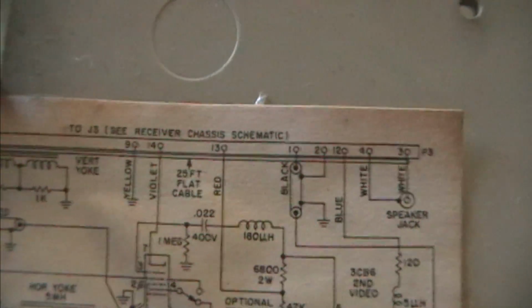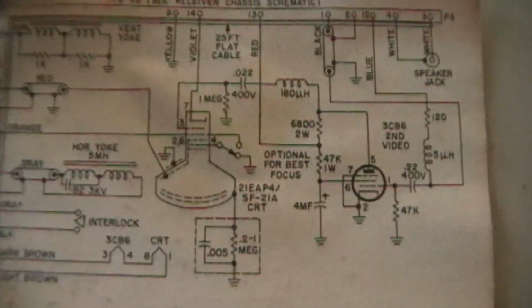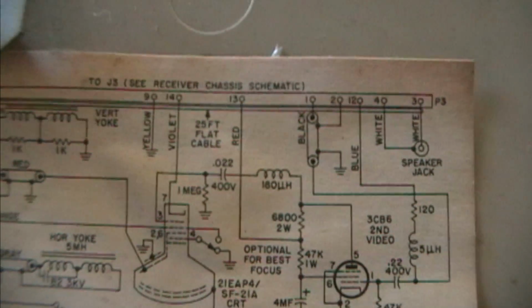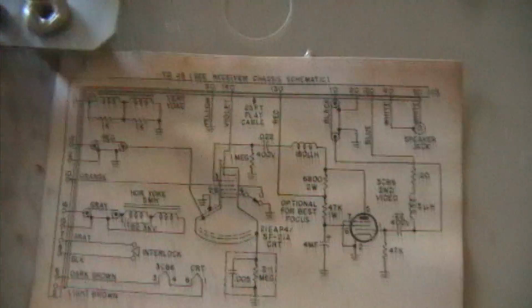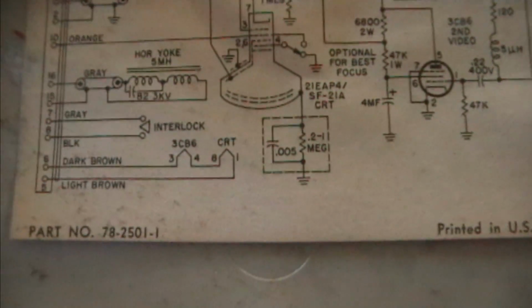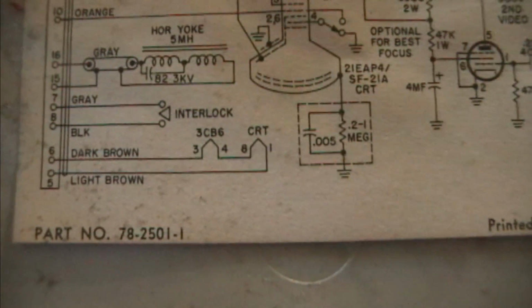So here you can see all of those cables that are needed to make this thing operate. And it's supposed to be a 21EAP4. And both that 3CB6 and the CRT were wired in series for the filament. There's the tube. Let's get that out of the way. And there's the CRT.